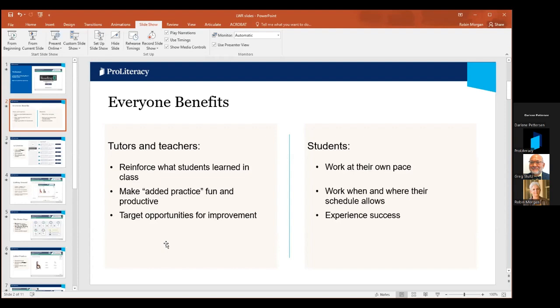And it gives tutors and teachers the opportunity to target areas for improvement. So for example, if you had a student who's having difficulty with a particular letter sound, you could assign them specific activities or parts of lessons to work on, or just let them go through the whole course. But it does give them a lot of opportunity to get in there and get that hands-on practice that they really need to help them carry what they learned in class onto their next class or session.